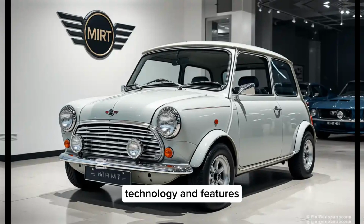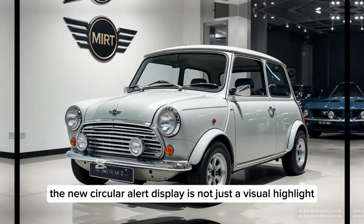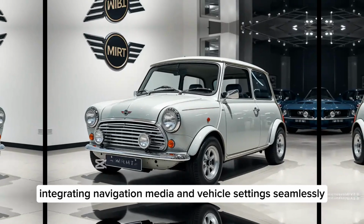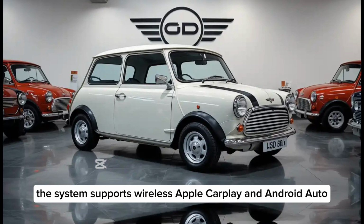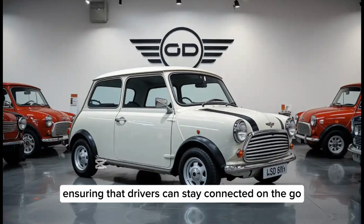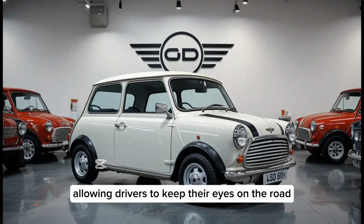Technology and features. Technology takes center stage in the 2025 Mini Cooper. The new circular LED display is not just a visual highlight but also a functional one, integrating navigation, media, and vehicle settings seamlessly. The system supports wireless Apple CarPlay and Android Auto, ensuring that drivers can stay connected on the go. A head-up display projects essential information onto the windshield, allowing drivers to keep their eyes on the road.